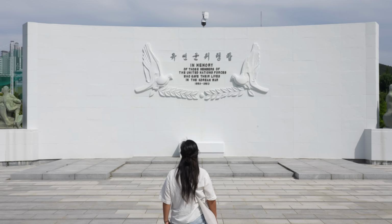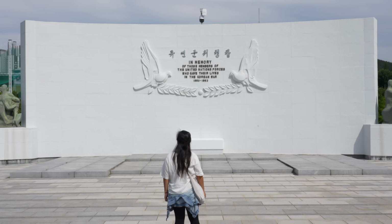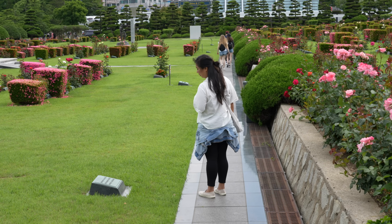So some of our favorite things that we did, I really, really appreciated our time at the UN Memorial. I just didn't know it existed, and it was such an inspirational, encouraging story of unity there, and I would 100% go back, and I want to learn more about the Korean War and everything that happened here in Busan.